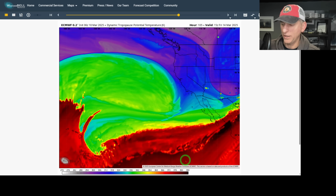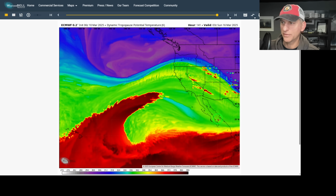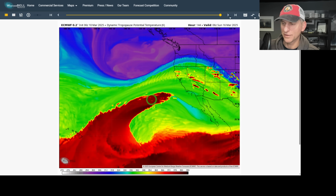Big time pressure gradient. You can see the warm, moist tropical air here with the very cold polar air here. It's a very tight pressure gradient. Power packed jet stream ripping across central portions of the USA, and then we bring our next system up as we start to head off in towards next weekend.